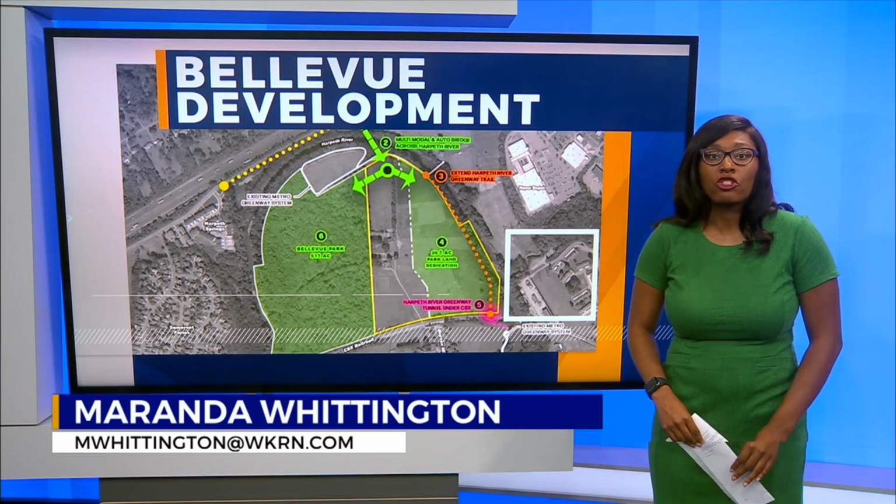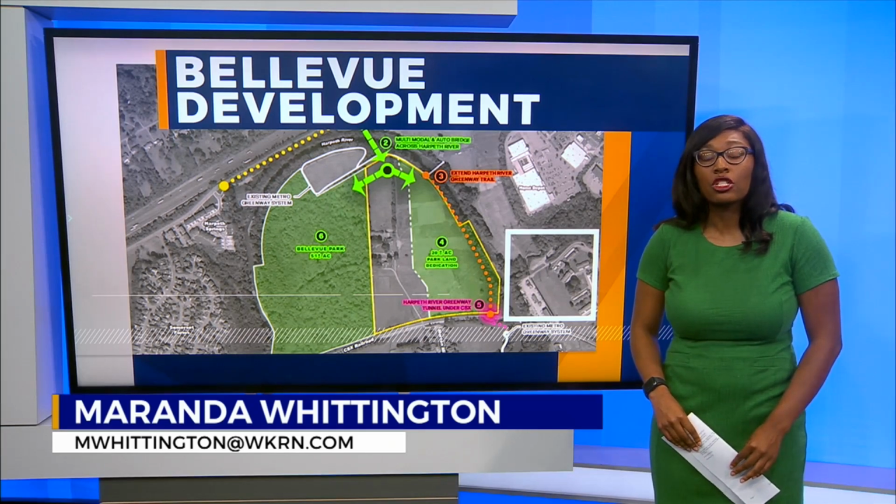Thompson told me they have perspective renderings, but they're looking at putting together their own 3D renderings of this development. Metro Planning Commission will vote to give their recommendations about this development at their next meeting Thursday, May 11th. Haley?